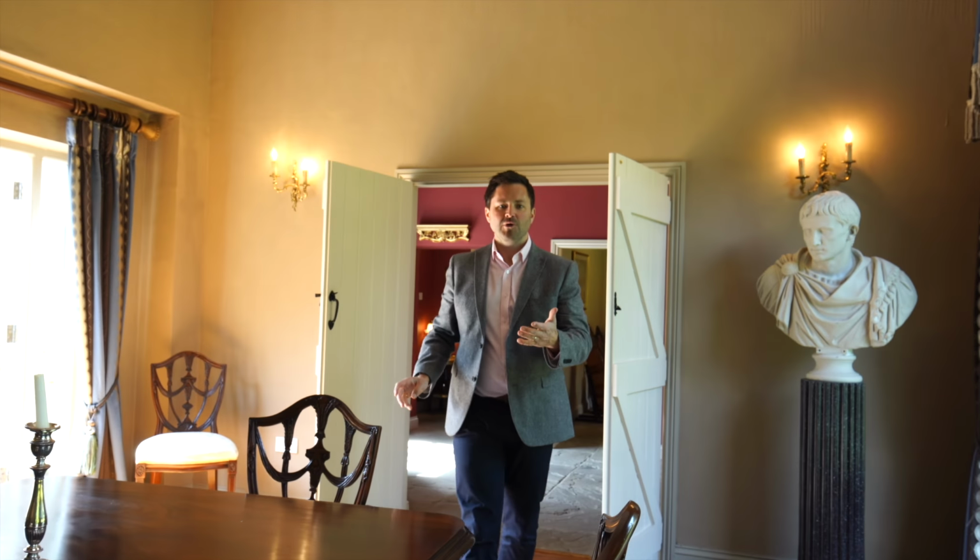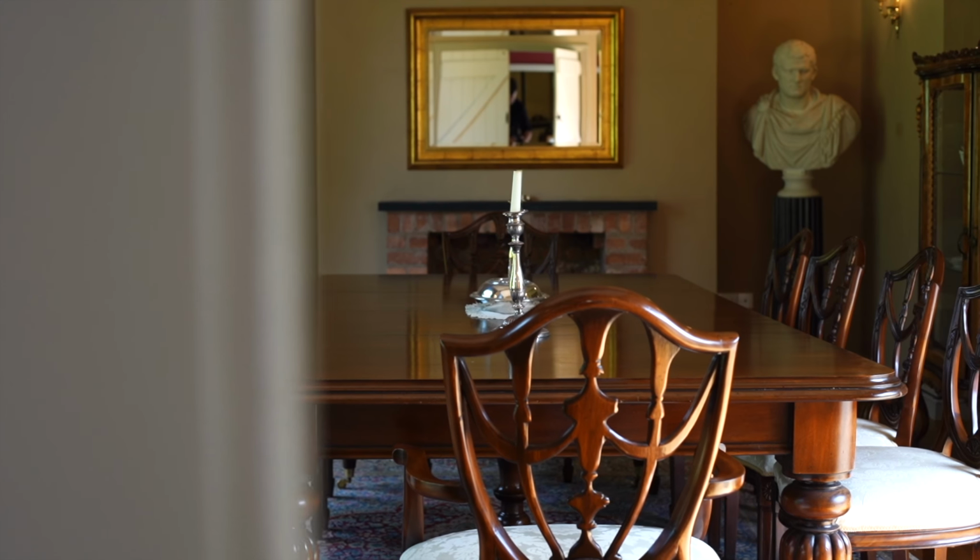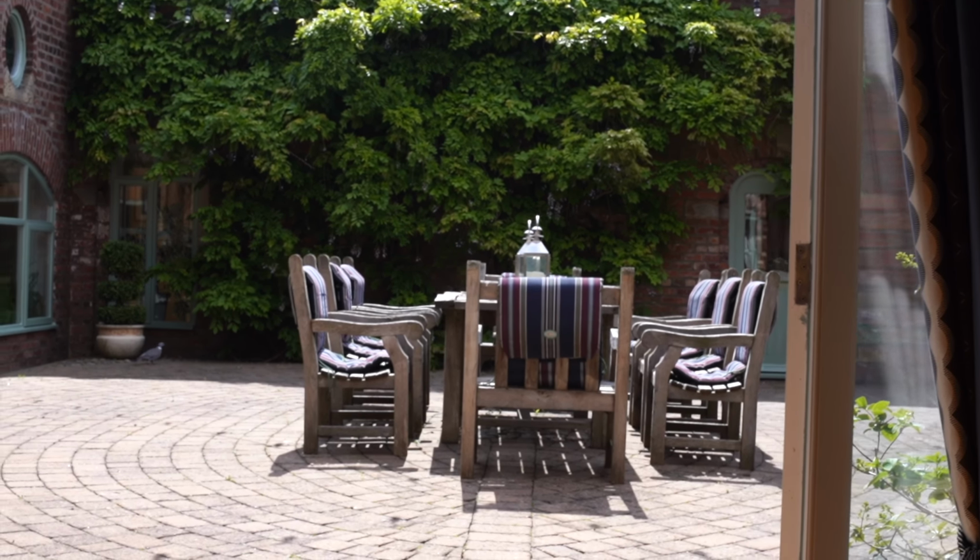Just off the entrance hallway is one of my favourite rooms in the property. This large vaulted ceiling dining room overlooks the lily pond to the front and has more doors into the courtyard.